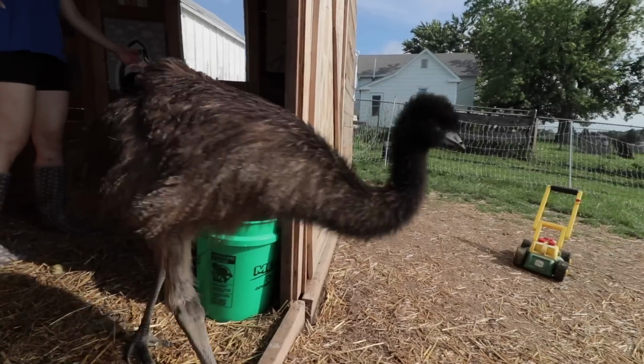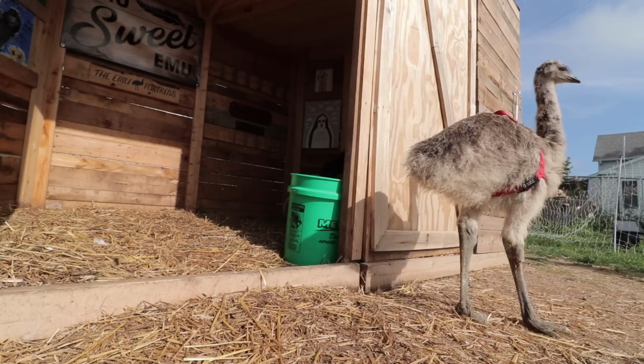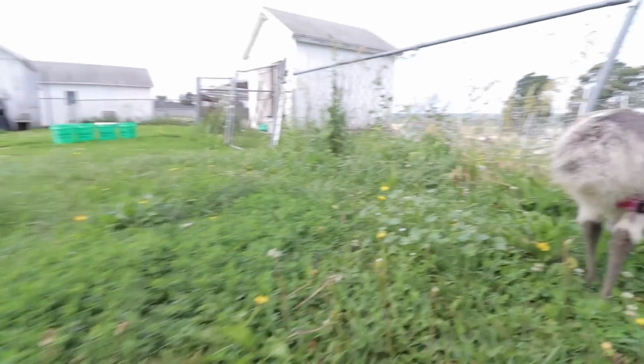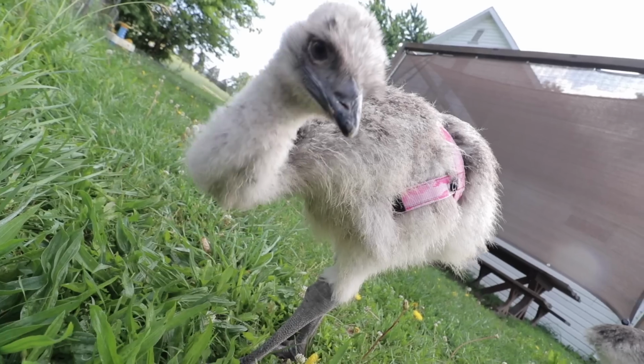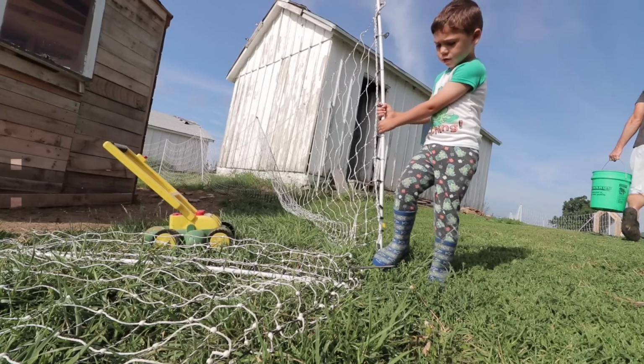All right, time to get Bamboo, Peekaboo, and Cashew out of here. Now we can keep track of the blonde emus. We have a red dog harness on Cashew and a pink one on Peekaboo, so we can keep track of them. Because they're hard to tell if you're just looking at one. You've got to compare them to each other to recognize them. Sorry, pissed it off. You want to put it out?